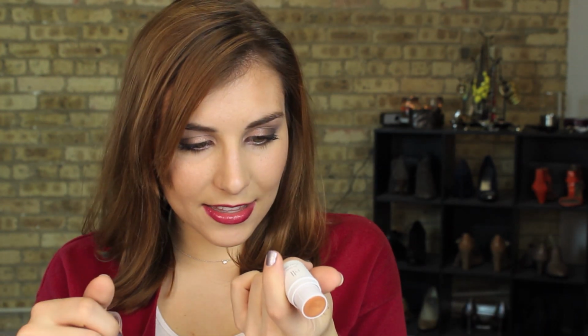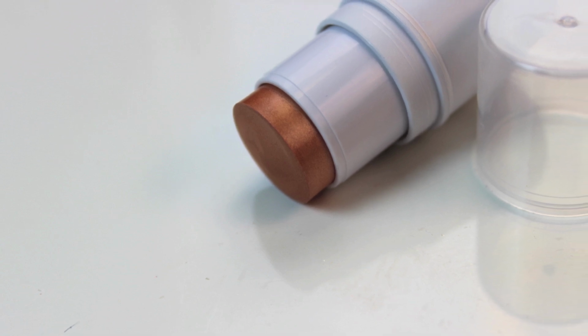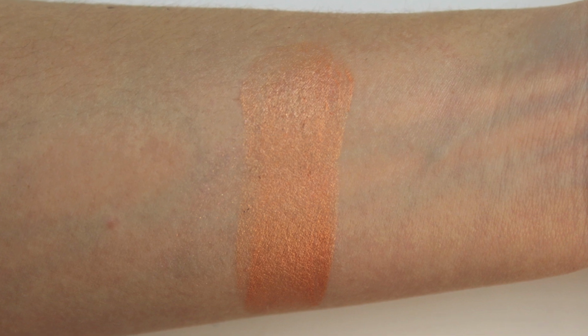An all-over color stick is next, and this is in the shade Golden Peach. These retail for $1. They're a great, affordable way to get your glow on, especially with a shade like this, which I wouldn't necessarily use as a blush, but is great as a highlighter. I'm not actually wearing it as a highlighter today because I received a different highlighter in this bag, but it's still a great little addition nonetheless, and something cheap and easy to throw in your bag to go throughout the day, or if you're traveling, anything like that.